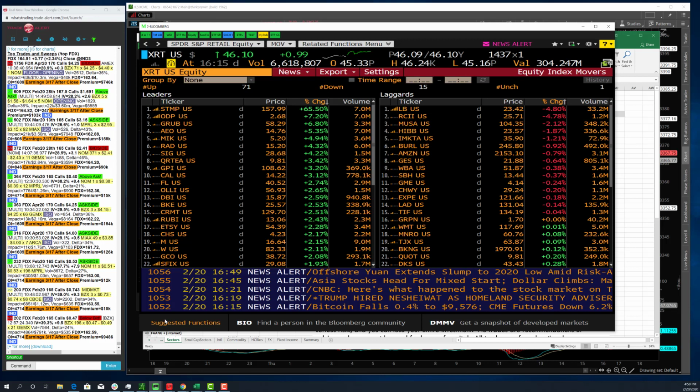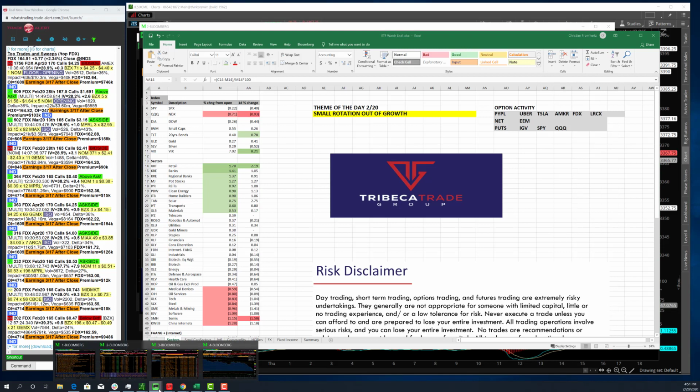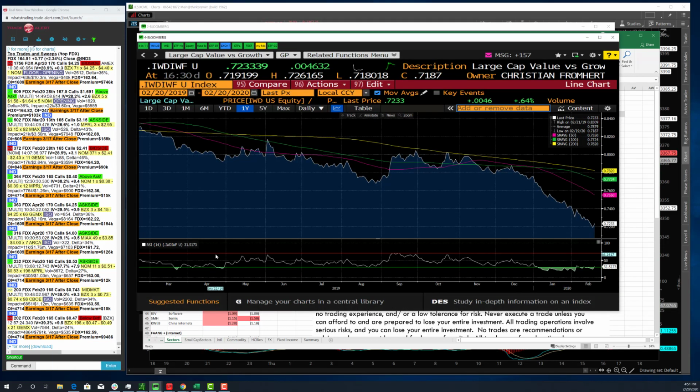But also Grubhub had a nice day, and you could see there was a lot more green within this group. If you take this name out, keep in mind it's an equally weighted ETF, so it's not going to skew it that much. But you could see there was definitely some strength going on. It looked like a normal day for most of retail. So let's get to the charts of the day.